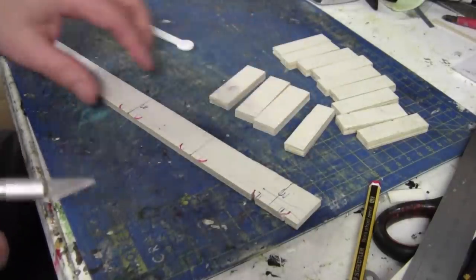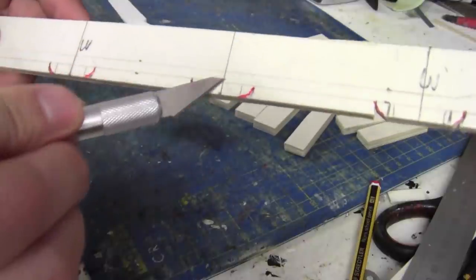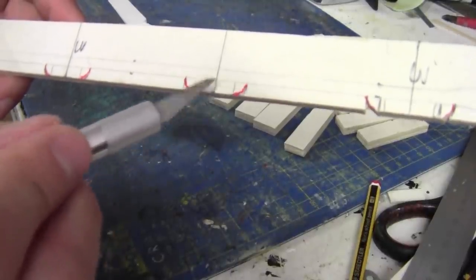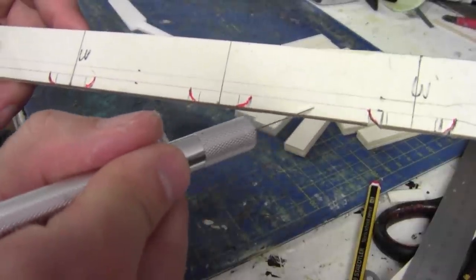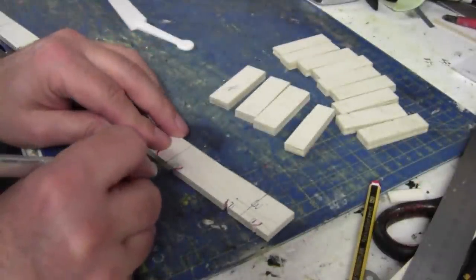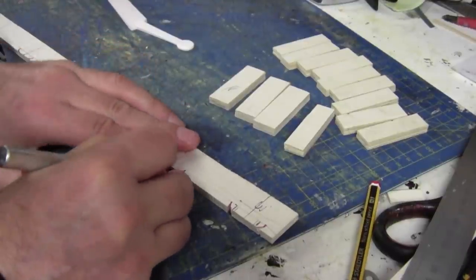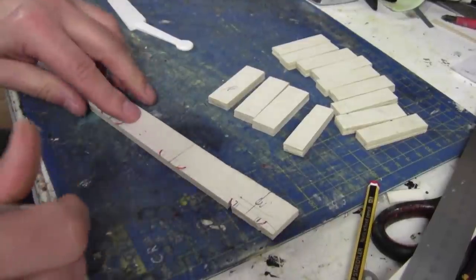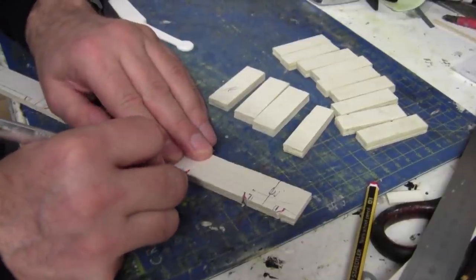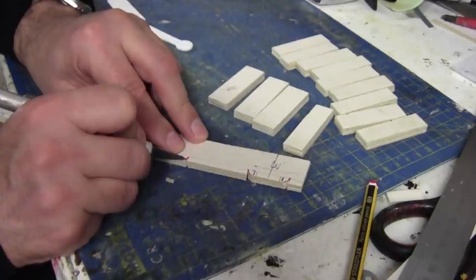Right, so that's the columns glued together. So the next thing I want to do now is see here where the columns are going to go. There's the center lines. So I'm just going to create that half semicircle like you see in the photographs here and here, and then cut that out just to give the beam that extra height. So what I'm doing there, I'm just going to take it from the corner of that red mark, push down straight, and then pull the blade towards me, and then just use that again in the same position and just cut it at 45, and then a little bit more again right on the tip to give it the radius.